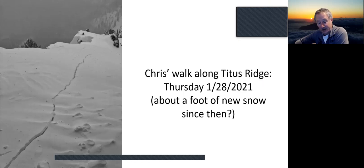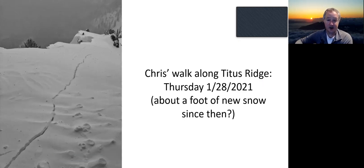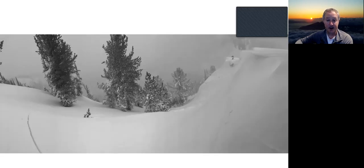So Chris's walk out along Titus Ridge, where that video that we showed earlier was shot. This is a good photo of some cornice that had cracked like 6 to maybe 10 feet out from the edge. And just a really good reminder that cornices have grown significantly. So they're not something that you want to mess with right now. Stay away from the edges. You don't know how far back they're going to crack if you get near them. And it's snowed a lot and continued blowing since Chris was up there on Thursday.